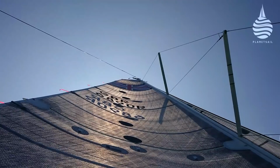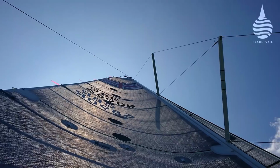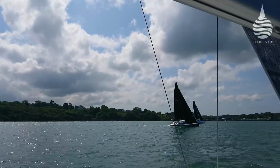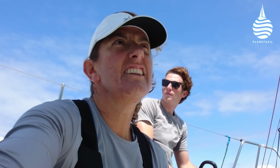The bad news is our wind instruments have broken at the top of the rig, so our wind direction and speed is all rubbish. So we're sailing like a dinghy. Short tacking out of the Solent. I have no idea where Aries has gone.